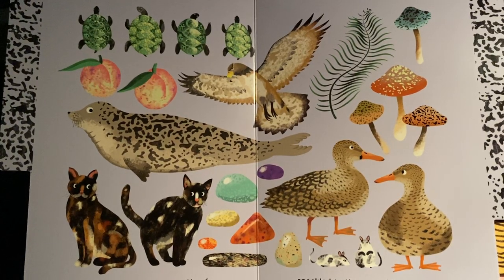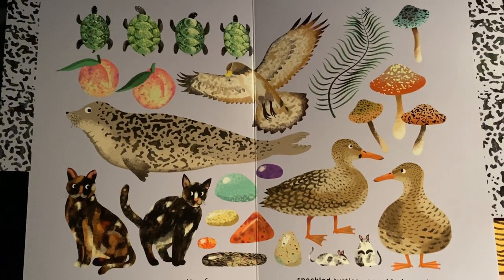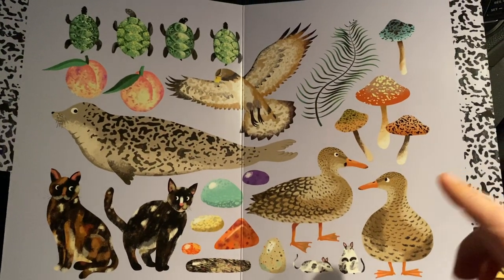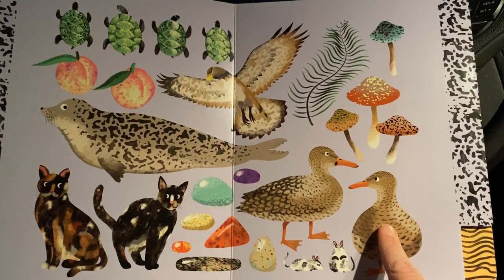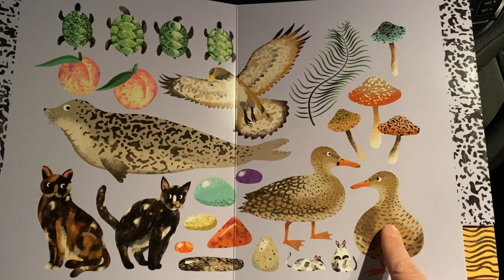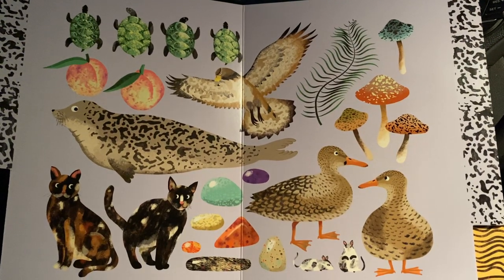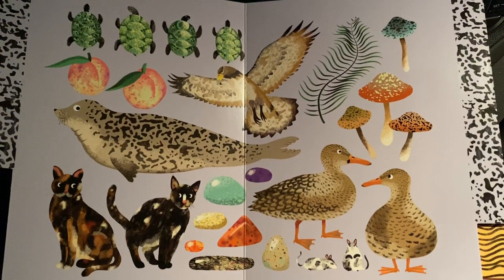Quack, quack, quack. What makes that sound? Does a duck make that sound? I believe it does. I spy with my little eye.